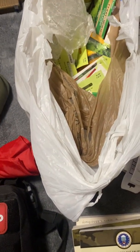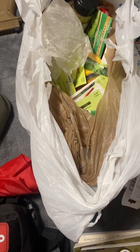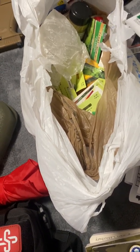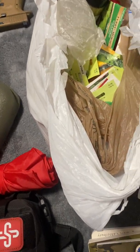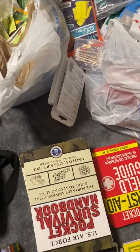Right here in this bag is nothing but gardening seeds, and last year a lot of the gardening seeds were getting sold out quick, so I just stocked up on basically all the seeds that I can buy from places like Bomb Guards, Walmart, and different places. You never know if you have to grow your own food, if food is not available in the area, so it's always good to have.